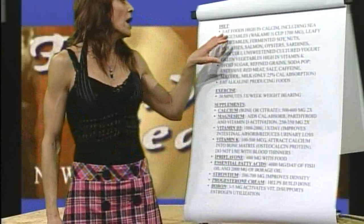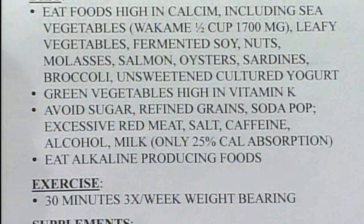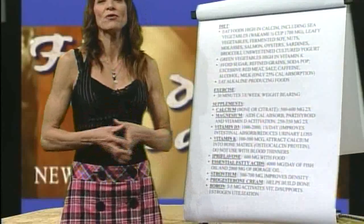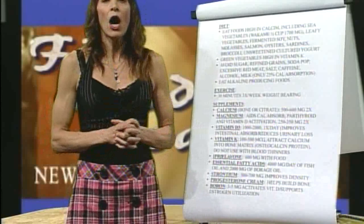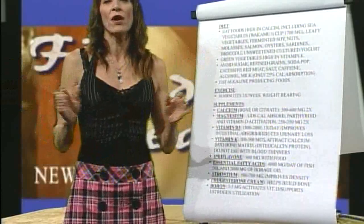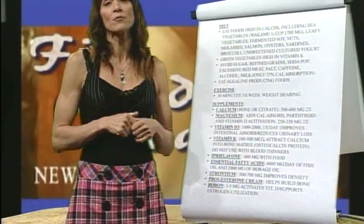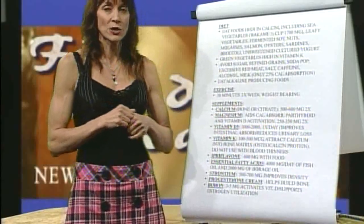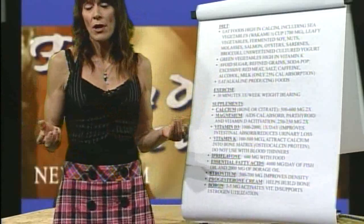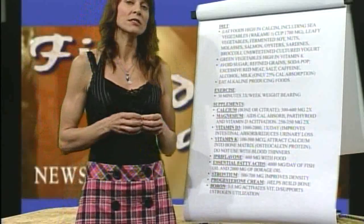I apologize for that. Eating foods high in calcium, and some interesting information that I found might explain why so many of the Oriental populations don't tend to have these issues, and all the milk-drinking countries have a much higher rate of osteoporosis. Believe it or not, milk only has about a 25% absorption level on its calcium, and it has no magnesium for that calcium to absorb. So milk is a great form of protein, I think, but not for calcium levels.